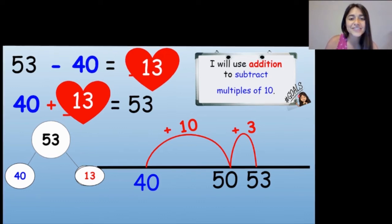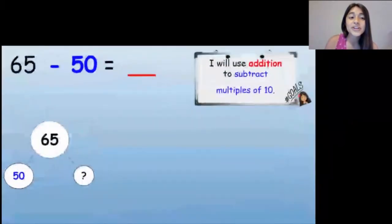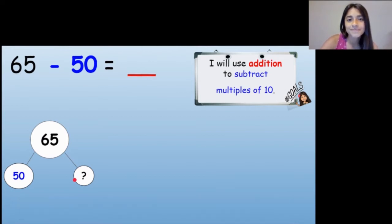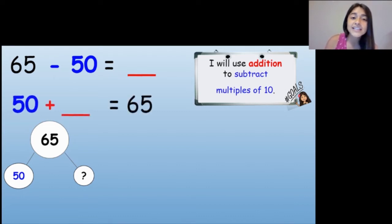Let's go ahead and try another one. Here we're starting at 65 and we're taking away 50. So we have 65 as our whole. We're taking away one part of 50 and that will leave us with this other part here. Can you tell me the way to add? That's it, 50, and that missing part is the same thing as 65.